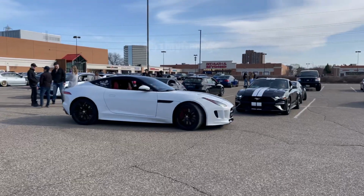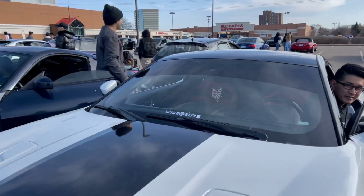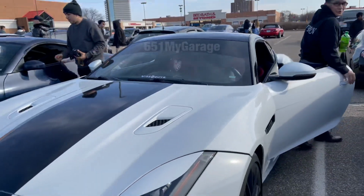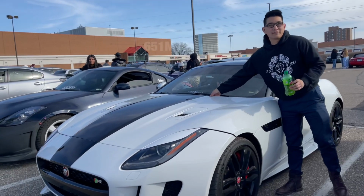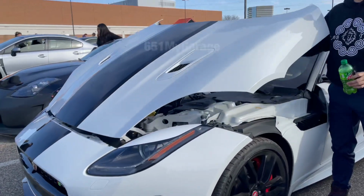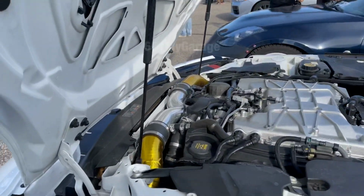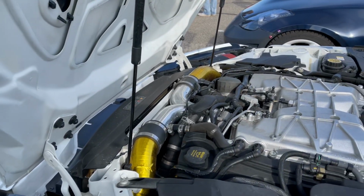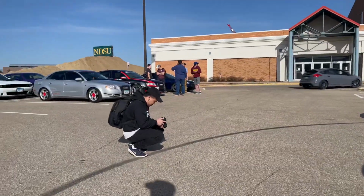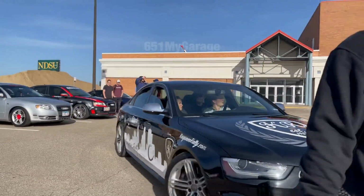Got a Jag here. Same old Jag, you know. Oh, low key. Ooh, damn. Pop the hood. Show you what a real F-type is supposed to look like. A little bit of rice. Oh, yeah, some gold. Gold plated. Let's go. Oh, this is a Corvette. Just better. Yeah, it's just better. It is.